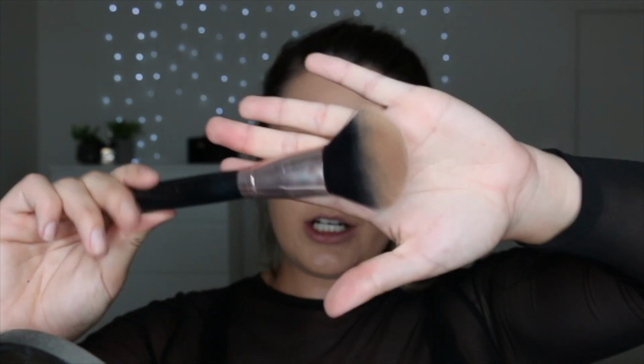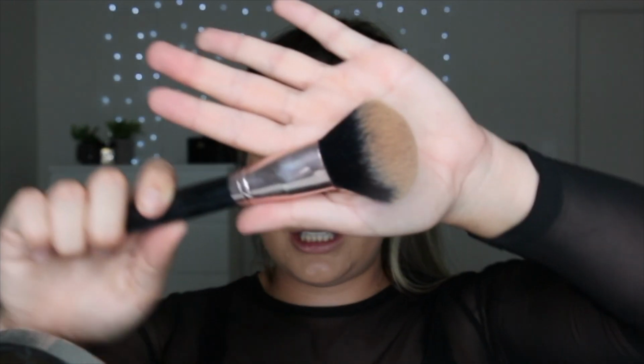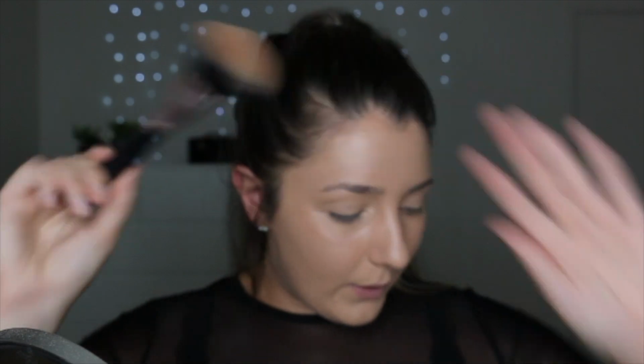Anyway, powder's gonna be a little bit dark. That's fine. So I didn't get any brushes, but that's okay. Honestly, brushes from Kmart are cheap as chips. I'm just gonna use a powder brush. I think this one's a Sigma. No, I don't know what brand this is, but it's just a powder brush, a nice big fluffy one.